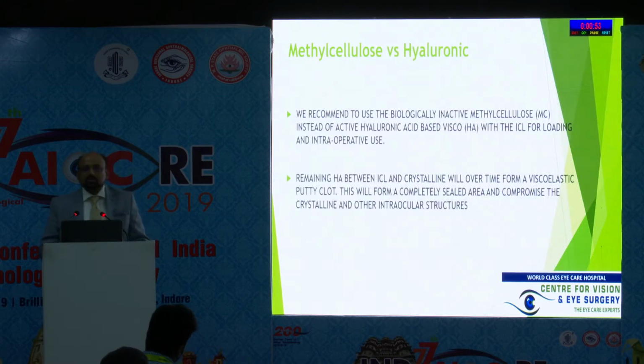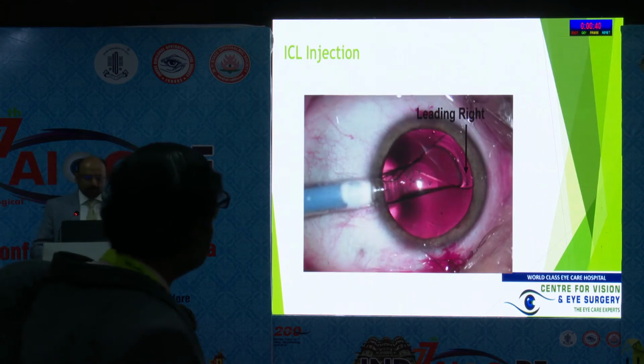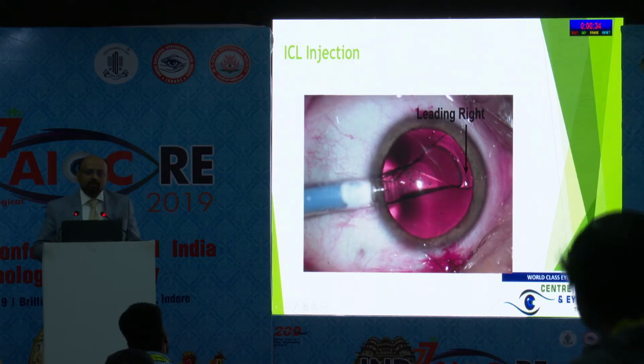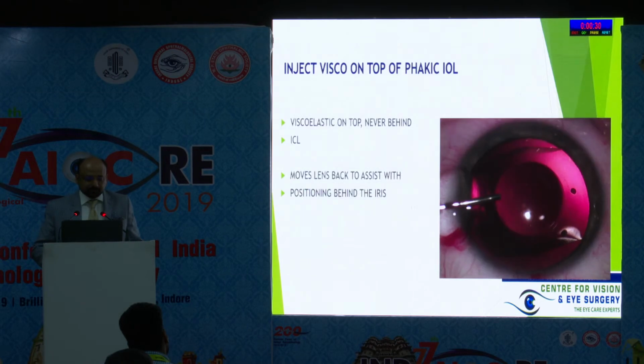The other commonly asked question is, should you use methyl cellulose or hyaluronic acid? I would suggest you use HPMC. It's easier to remove. Very occasionally you do get deposits on the lens if you have thicker molecular weight viscoelastics. This is an important part, and this is uniform across almost all the ICLs, that you would have a mark on the right that is called the leading right, and this would guide the positioning.